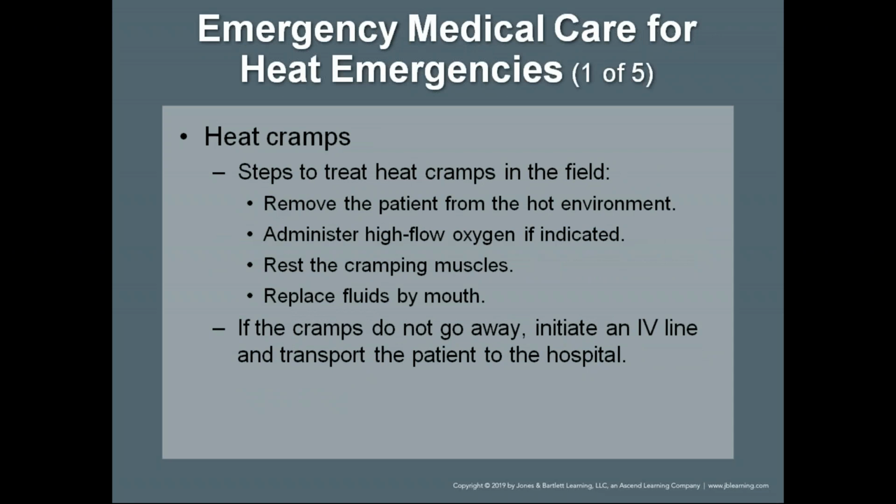All right, so treatment in the field. We want to obviously remove that patient from the hot environment. Administer high flow oxygen if indicated. Typically, I don't see it being indicated, but it is kind of one of those go-tos for us in the field. If you don't know what to do or don't know what the answer is, I say put oxygen on them. I don't know why, but rest the cramping muscles. So obviously, just make them relaxed.